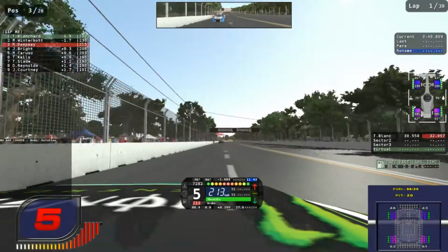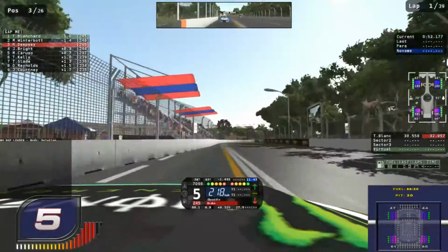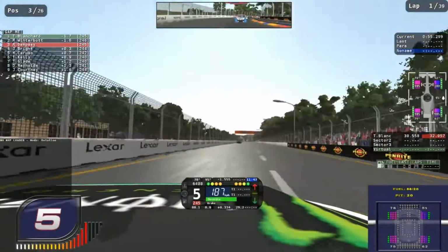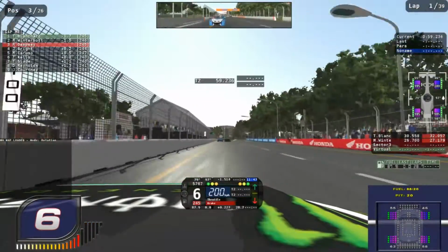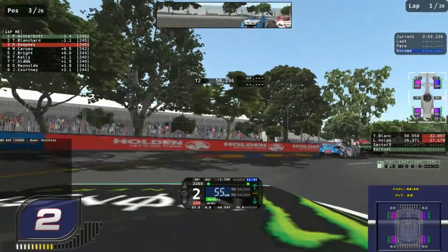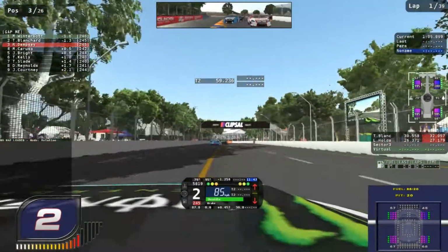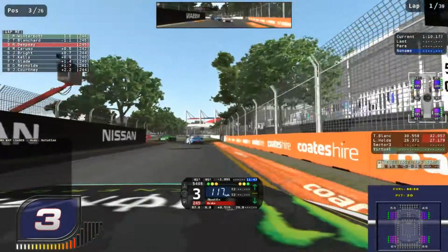But look at what we've done here. We've cost ourselves 1.7 seconds to Mark Winterbottom just in front in the Ford Falcon. Dabber brakes as he goes round this long right-hander. Tim Blanchard out in front in the Ford Falcon, but down the inside goes Winterbottom into 1st place in the Ford Falcon, and Caruso just behind me has moved up into 4th.